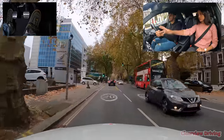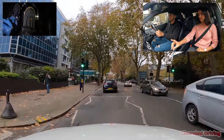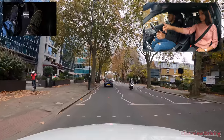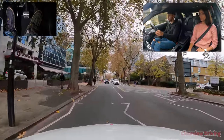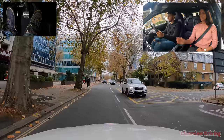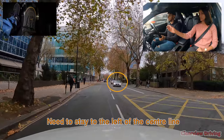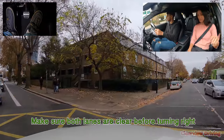Okay, I want you to take the next road on the right. Be careful here. Don't go in that crossing, okay? Gear change or not? Okay, we're turning into that road there. So, check. Signal. Don't cross the centre line. Come back. Brake and clutch. Stop that. Okay, turn straight away. Just watch the bus lane as you're turning, okay? Make sure there's no cyclist.